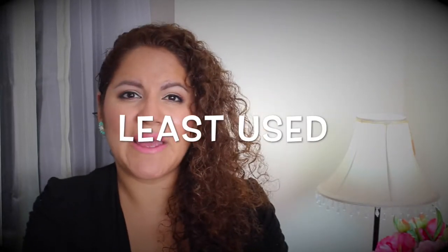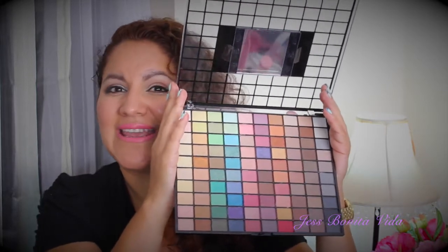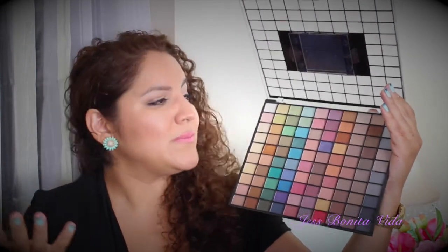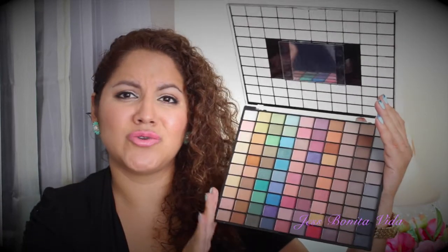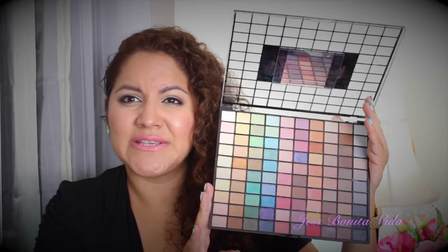For my least used palette, I would have to give it to my e.l.f. 100 eyeshadow palette. Now, this thing looks really cool and it has gorgeous colors. With some e.l.f. products, you do have a bit of hit and miss, and some shadows are hit and miss. You kind of think, oh, it could have been better. Some of them are just not pigmented enough, or they're really powdery, but you do have some beautiful gems in here. The problem with it is that I feel that it's too big, so it overwhelms me. Every time I look at it, I kind of feel like, whoa, where do I begin?